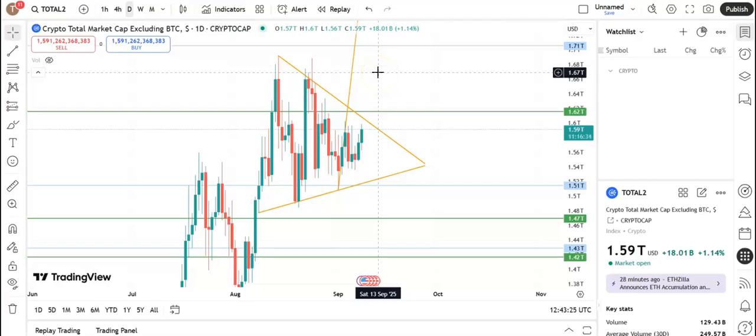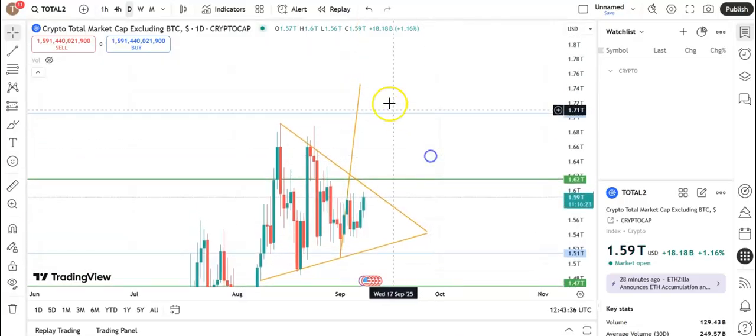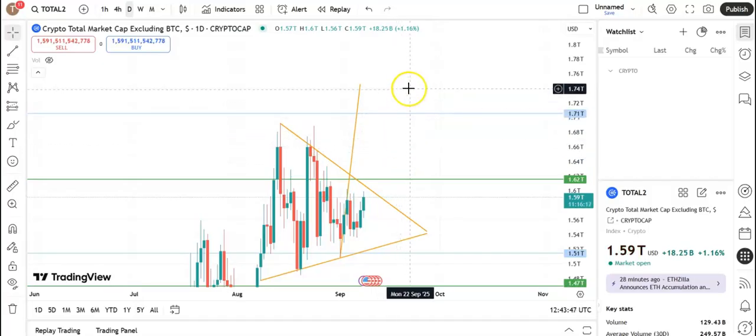Now, jumping over to the total market cap, excluding Bitcoin, you can see that we are getting to the top of this flag. If we can break this flag, we need to break 1.62 trillion after that, guys. And we do have a target up here of about 1.75 trillion if we do break out from this flag. But we do have resistance on a weekly time frame at 1.62 trillion and 1.71 trillion on a monthly time frame.